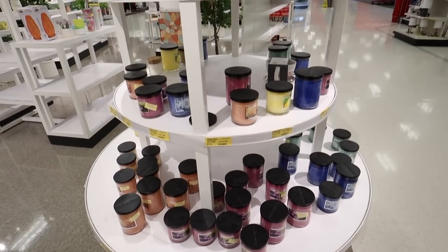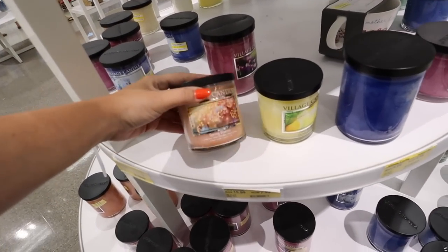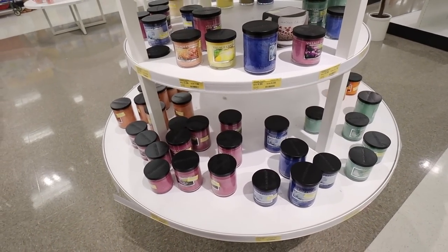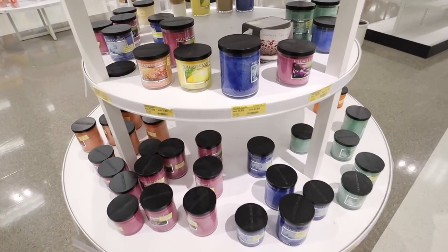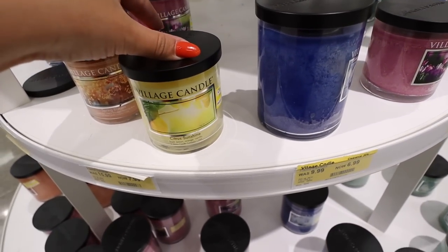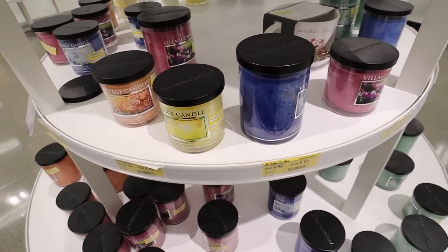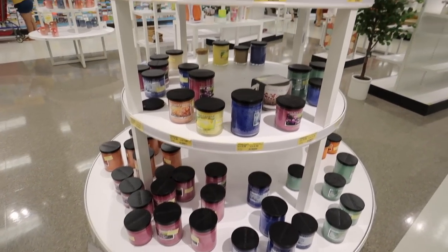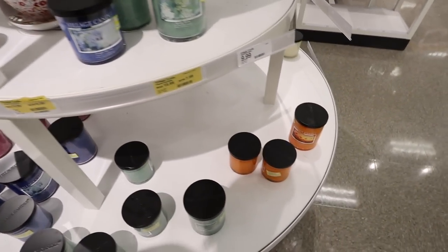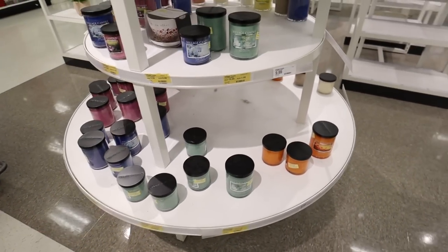This whole display is all clearance candles, which is really, really nice. So all of these Village candles are on clearance, which I think is like their version of the knockoff Yankee Candle. I could be completely wrong, but they have really similar packaging and fonts to Yankee Candle. So these were $9.99, now they're only $2.99. So these are 75% off. They have a bunch of different scents. So if you are a candle lover, you can get some great scents that are perfect for the spring and summer.